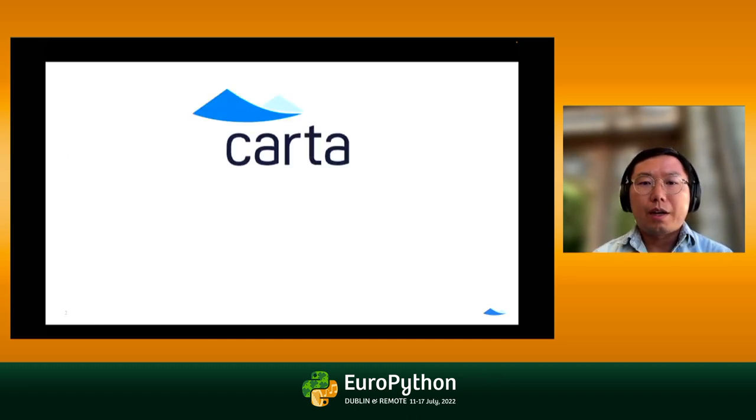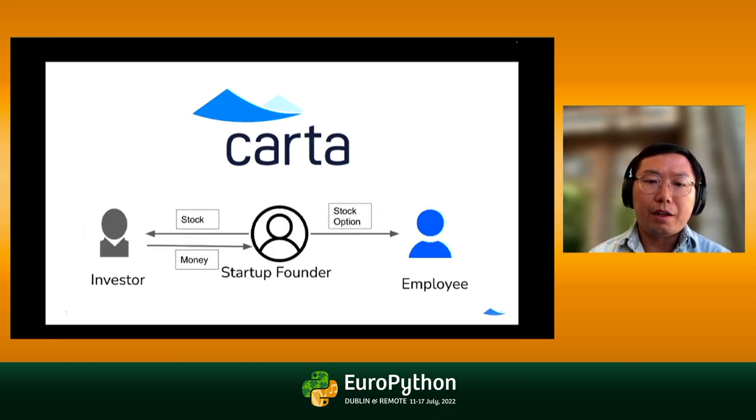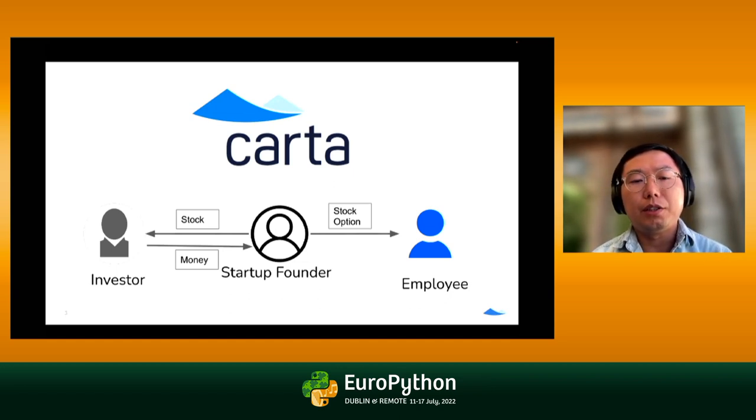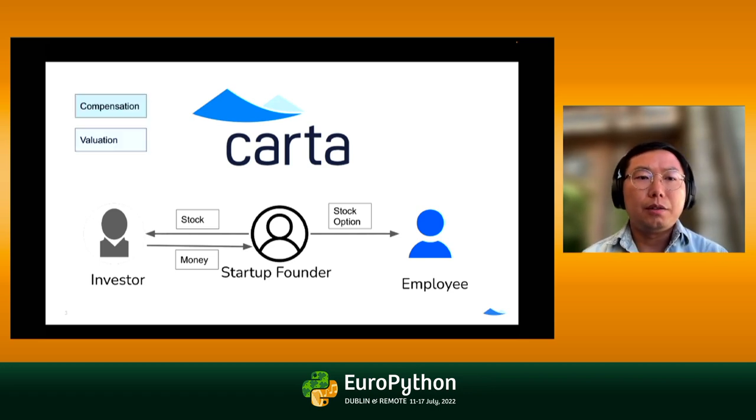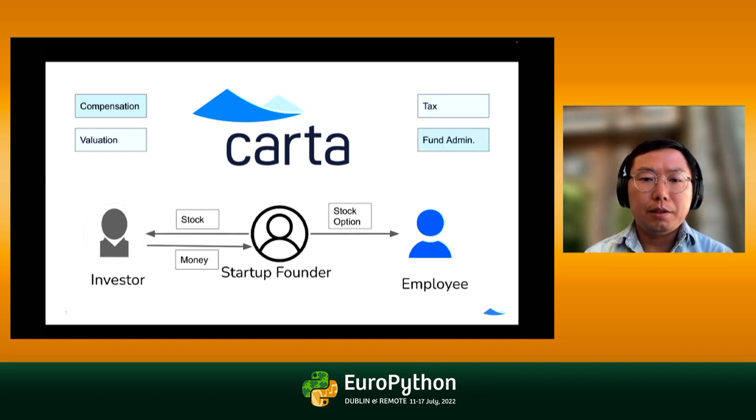We are Carta, a financial service provider. We provide online tools for startup founders to issue stock options to their employees, or for when investors invest money and get stocks. So all those different people can use Carta to manage their equity. And other than those, they can also trade and get other services on top of this platform, including compensation, valuation, tax, and fund admins.